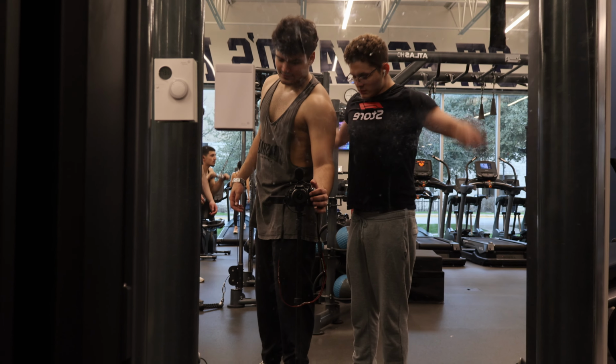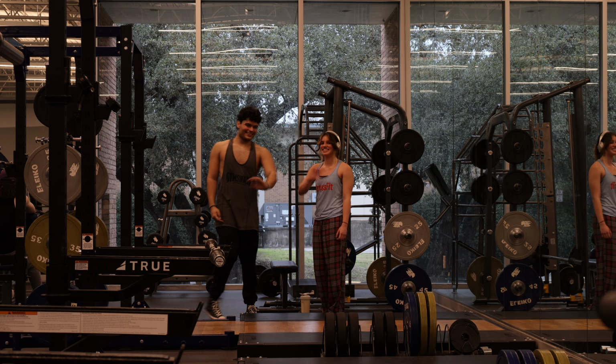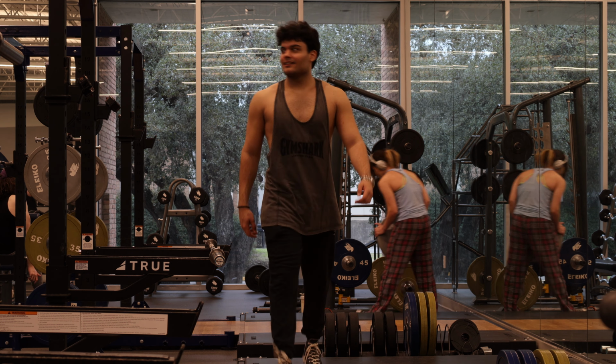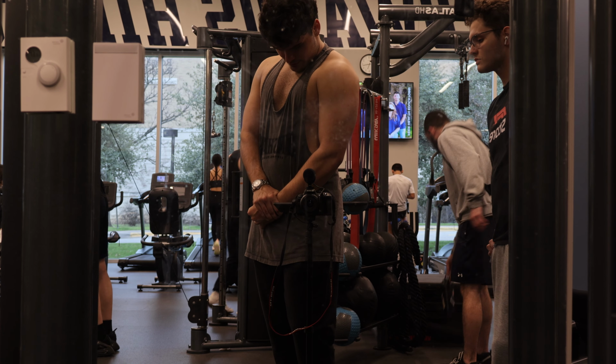Something I'll tell people to really get that lat activation working is do some one arm lat pull downs before your chest press, to really just feel your lats and be able to contract them during the chest press, and typically this does help quite a bit.